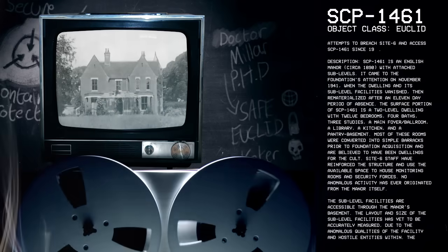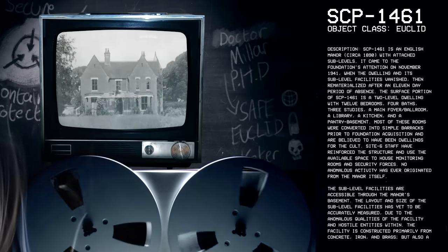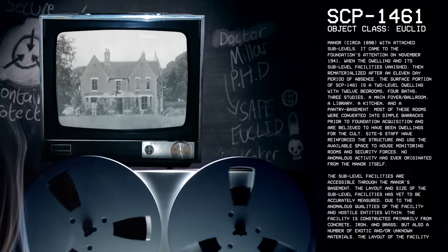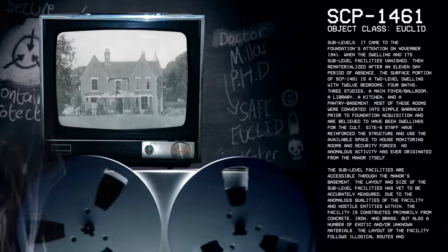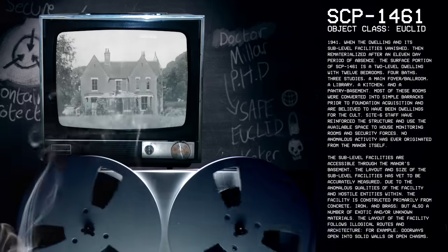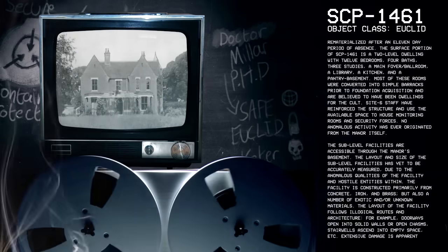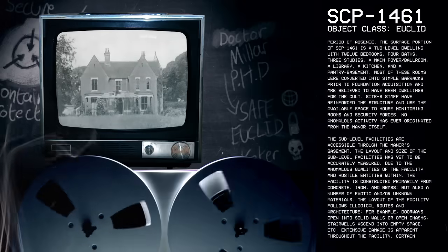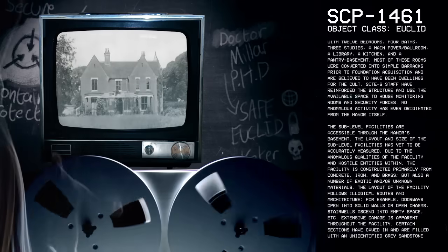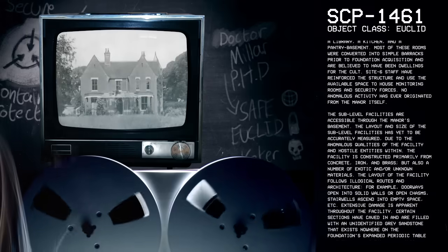The surface portion of SCP-1461 is a two-level dwelling with 12 bedrooms, 4 baths, 3 studies, a main foyer, ballroom, a library, a kitchen, and a pantry basement. Most of these rooms were converted into simple barracks prior to Foundation acquisition and are believed to have been dwellings for the cult. Site-6 staff have reinforced the structure and use the available space to house monitoring rooms and security forces. No anomalous activity has ever originated from the manor itself.